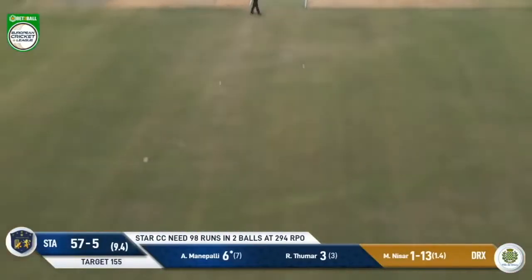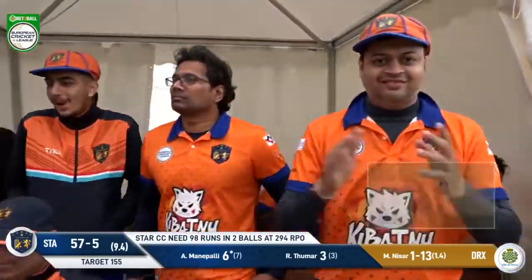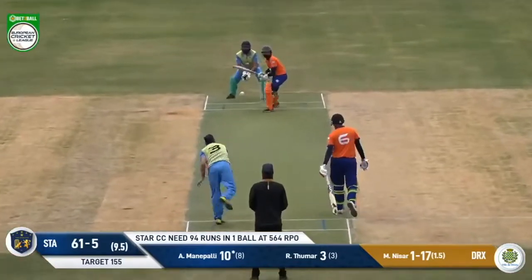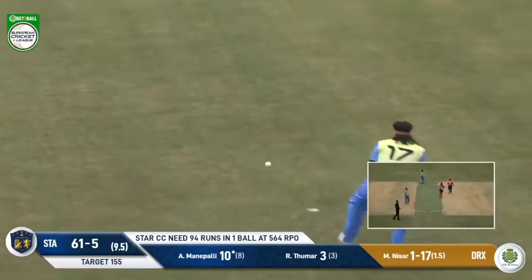Nice shot. Well, this is going to find the gap. I think that's got all the way. Yeah, I think that has. Maximum for Manipali. Into the ground, gets the single. Last ball of this game.